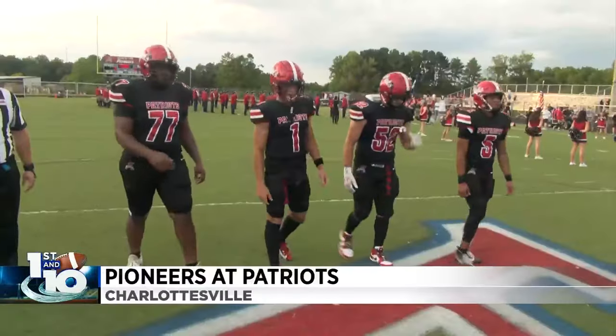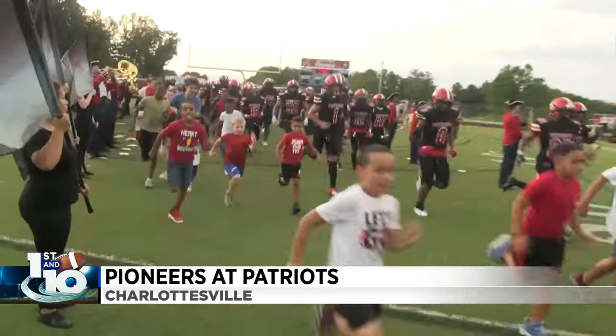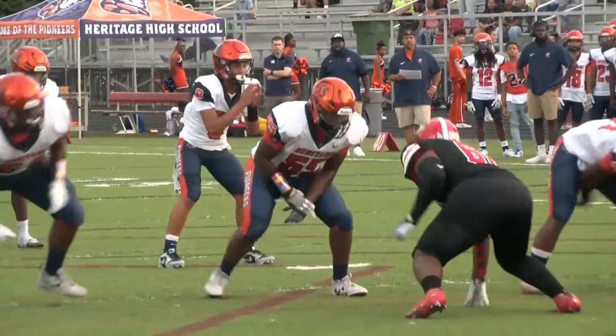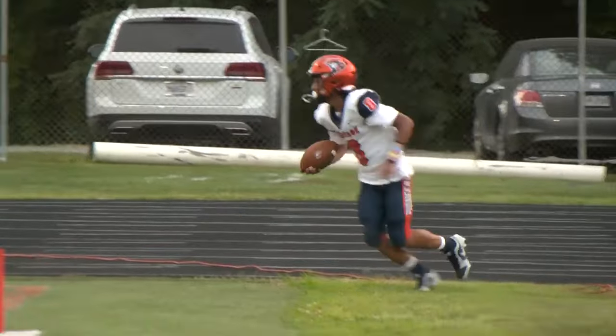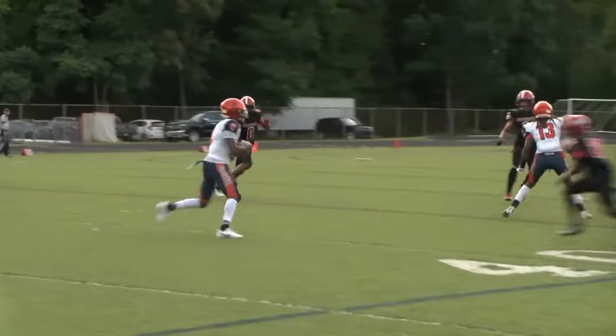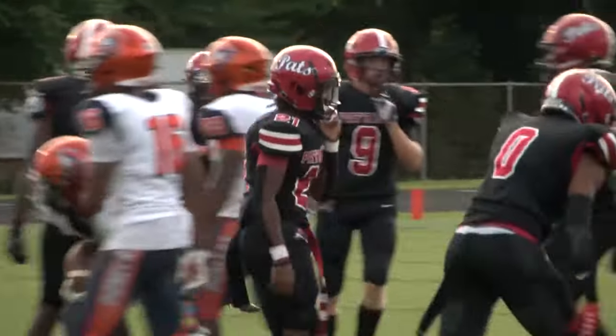Last year's state runner-up in Class 3, Heritage at Albemarle tonight. We're going to start there. High expectations for this Albemarle team. First quarter, no score. Heritage quarterback Aiden Slash taking it himself, slashes the defense, scores the touchdown. Heritage up 7-0. Later in the quarter, Heritage on the move again. Quick pass, but Albemarle's Benny Morgan is there for the nice tackle.